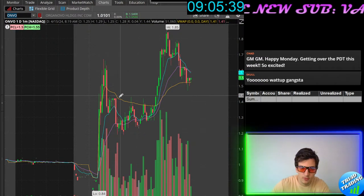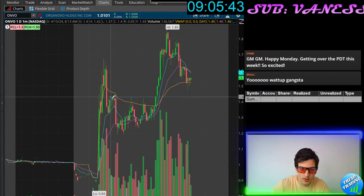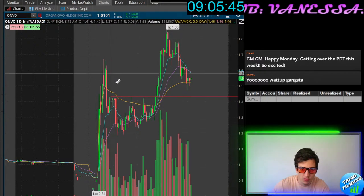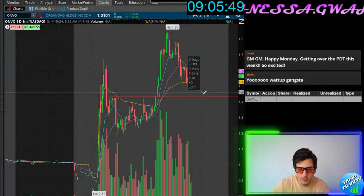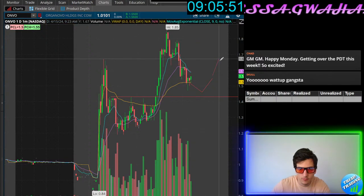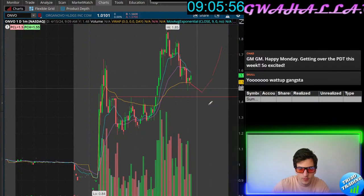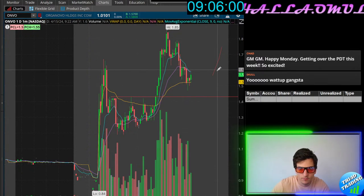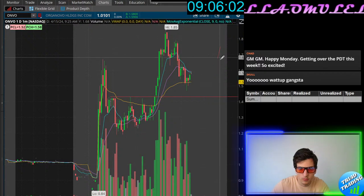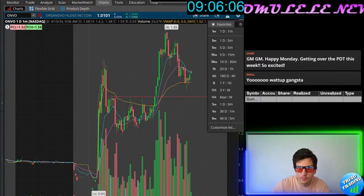Hopefully we can base out on this previous resistance, which is now support. Hopefully we can base out in this area at minimum and then start to curl up for maybe another surge higher, hopefully. Then we can capture some of that. We can take a look at the daily and the dilution tracker.